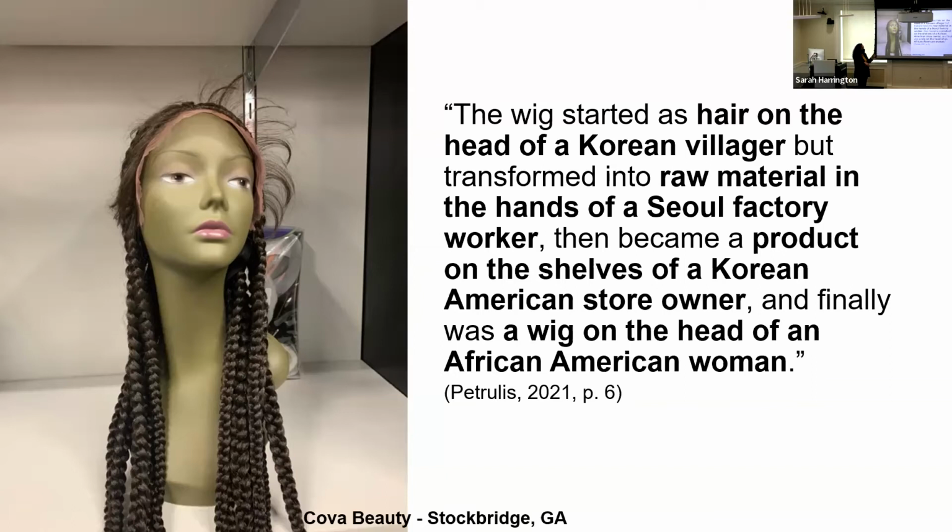So this article by Petrolis looks at the role of hair in boosting the South Korean economy. And they state that the wig started as hair on the head of a Korean villager, and then it transformed into raw material in the hands of a Seoul factory worker. Then it became a product on the shelves of a Korean American store owner, and finally was the wig on the head of an African American woman.